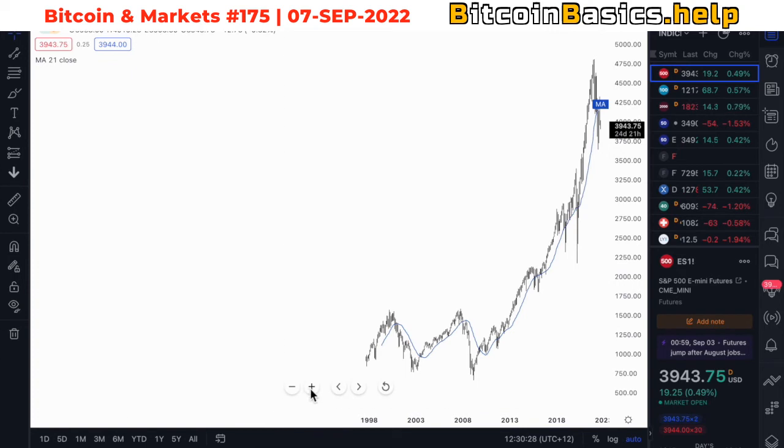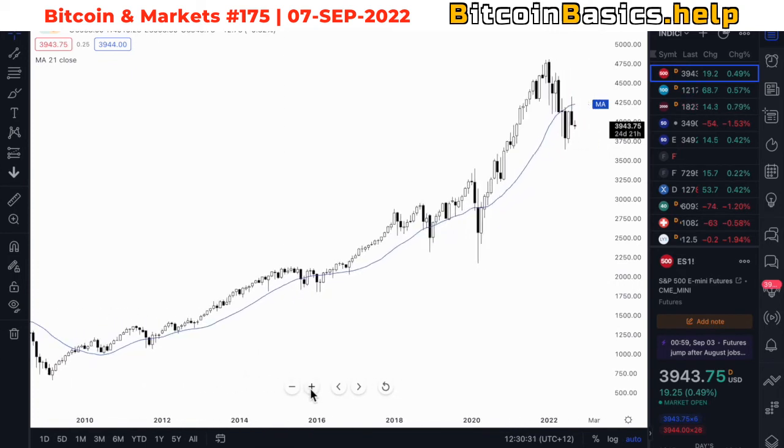No, that's good. Cool. Now, this is a 21 moving average. This just kind of tells me we're in a bear or a bull market. If we're above this blue line, it's a bull market. If we're below, it's a bear market.